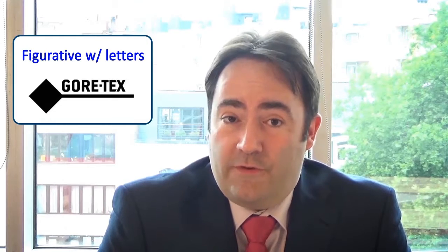You can also have other types of marks, such as 3D marks. A famous example is the shape of a bottle, the Perrier bottle, for instance. You have color marks, such as the lilac color for the Milka chocolate. You have also the sound trademarks, such as the roaring lion of the Metro-Goldwyn-Mayer.